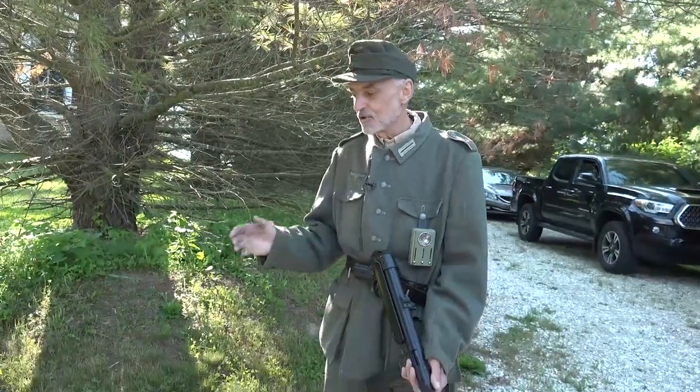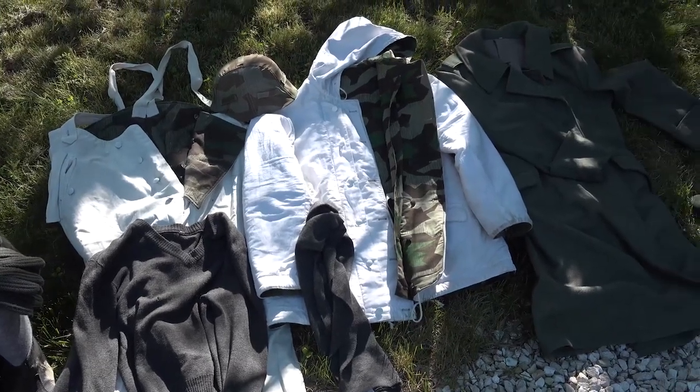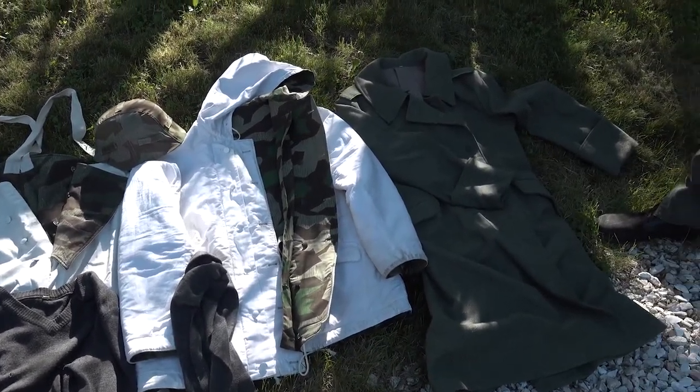And now we have some extra German gear that was used in the Battle of Stalingrad. Paul will describe what we have here.